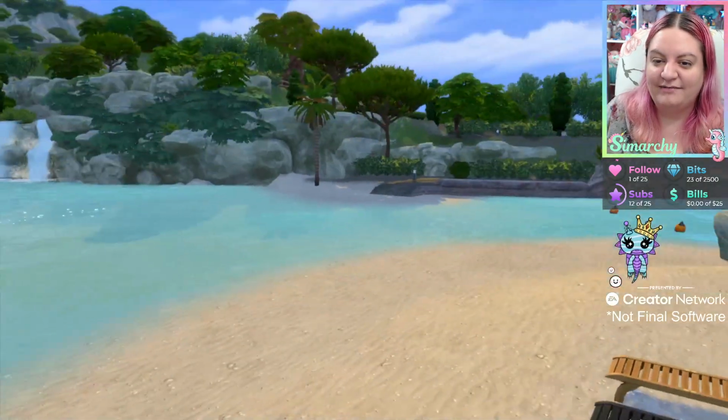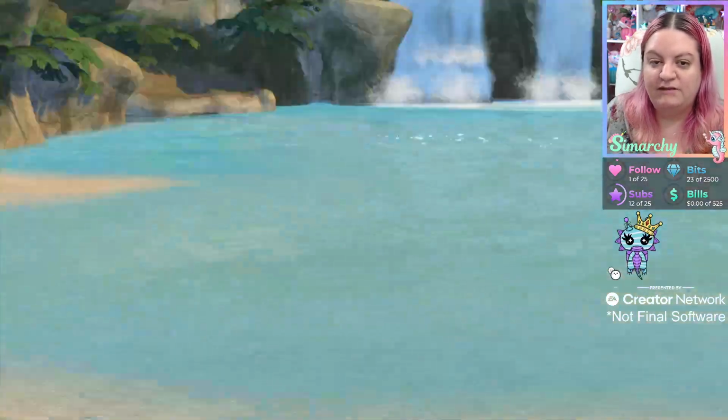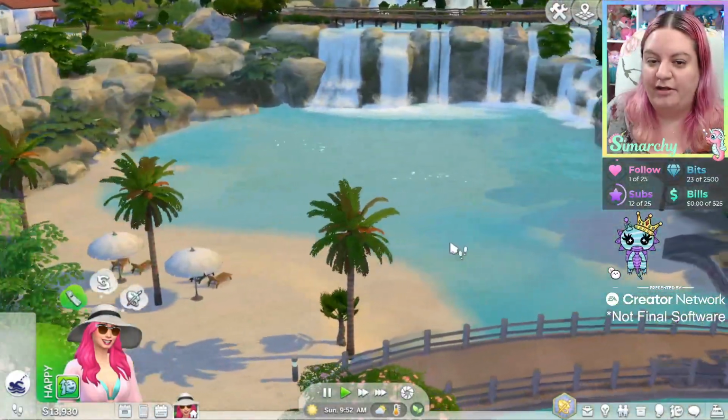Yeah, the swans are really pretty. I have to say this is a little plain. I think it's supposed to feel kind of remote. I would have loved some more greenery around here, but it's super cute. It's just like a nice little mermaid cove.